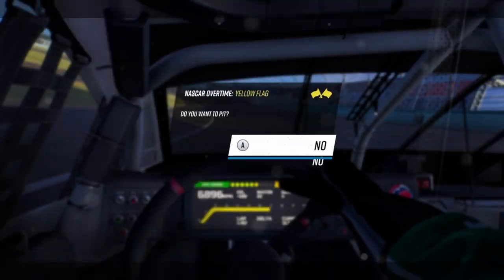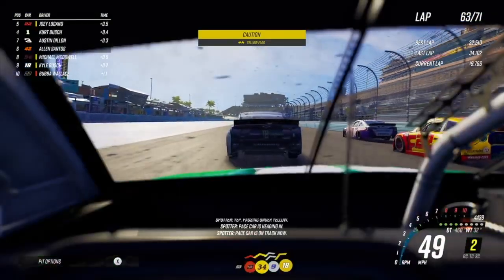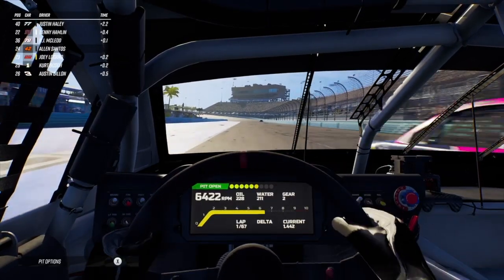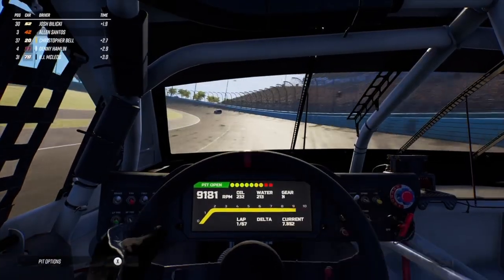Caution. Yep. Passing under yellow. Pace car heading in. Pace car's on track now. Three wide, two outside. All right, top five, here we go. Top 10, come give me some more.